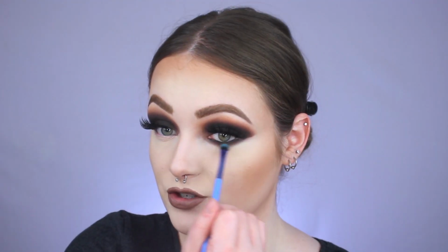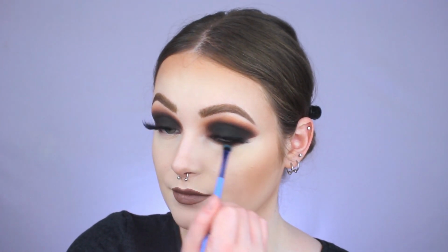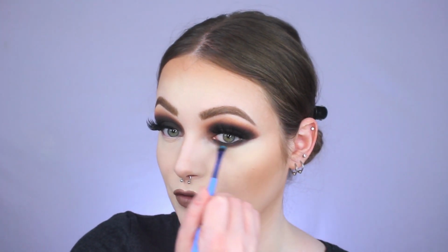And then before this liner dries down in place, I'm just going to take a little bit of the shade called Rust on this palette. And I'm just going to start smoking down that liner using this Lavish eye shading brush. And when I'm doing this, I'm just doing back and forth motions.